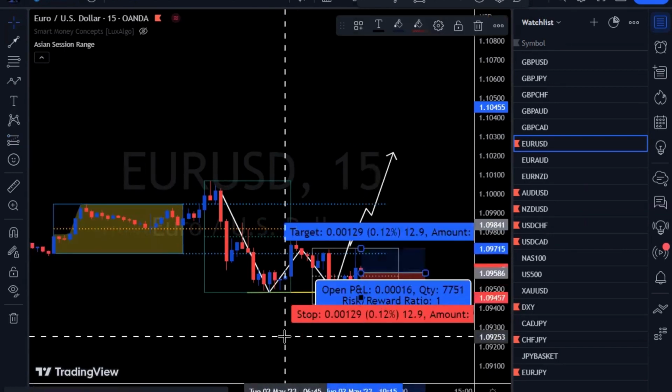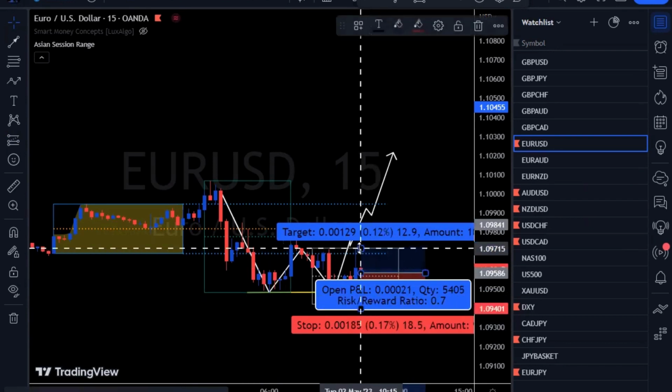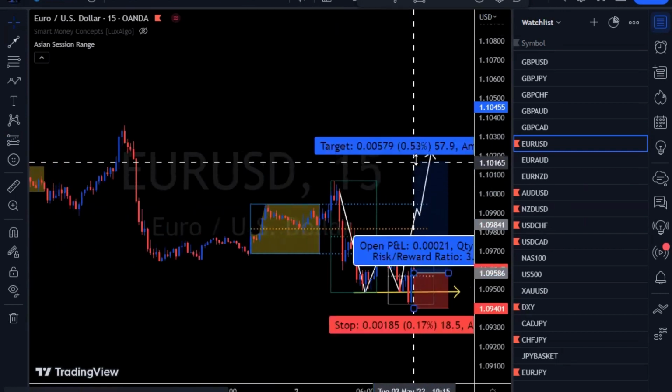Try it out. You're risking that much, 18 pips. Target is high here, probably yesterday's highs.